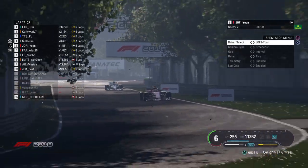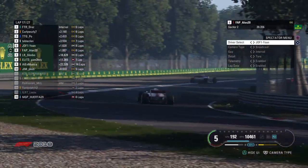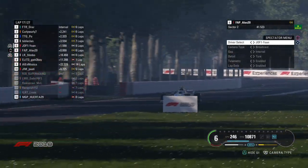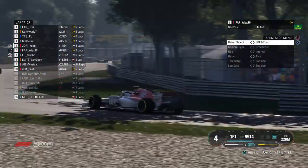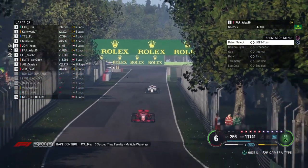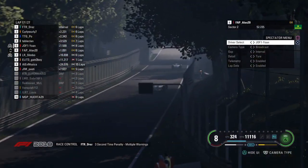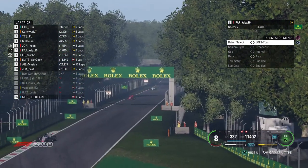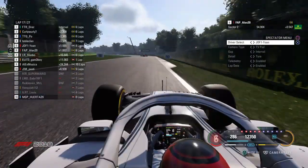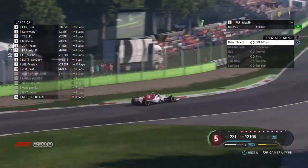But Alex 20 now just teetering on that DRS range. It's dipped under a second on a couple of occasions in these mini sectors. There you can see 0.999. And Alex 20 here will actually have the DRS heading down towards Ascari. Dres there picks up a 3-second time penalty. That could be crucial as we head towards the end of this race.